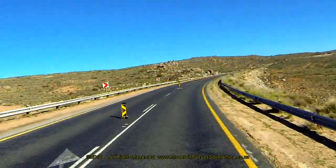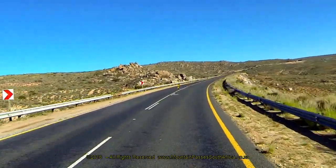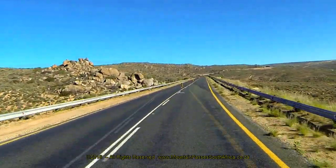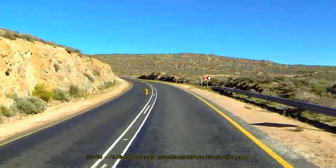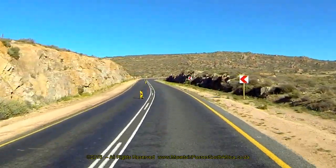At the 3-kilometer point, the road sweeps into an 80-degree right-hand bend as it skirts a small mountain to the left. It's also from this point that the cuttings start to make an appearance.